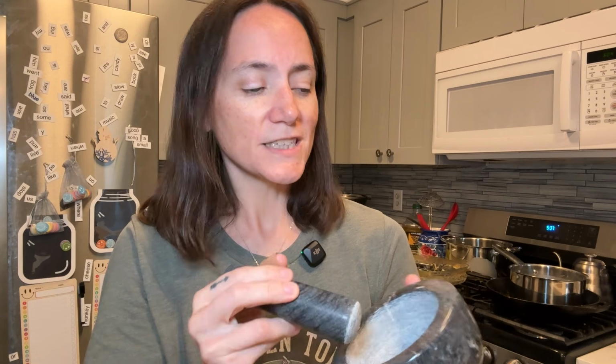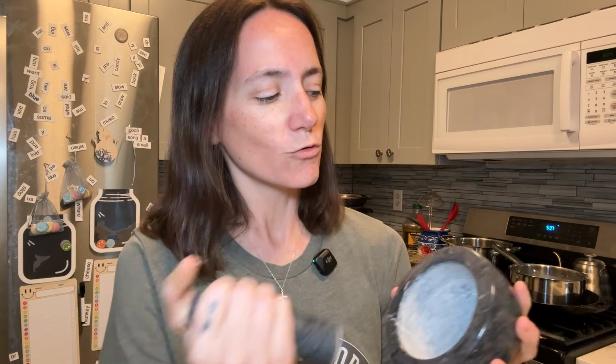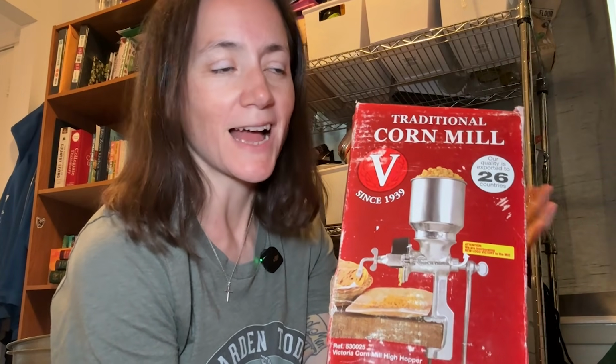Mortar and pestle, okay, this is great. I've actually used this for spices and things like that, making my own medicine. But I once saw somebody in a video grinding up wheat with one. This is another manual grinder option. I've had this for a long time and used it. I think it's super great, really easy to use, and I have it on hand just in case.